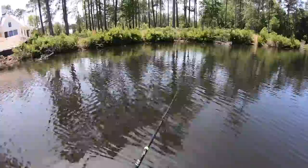I'm feeling a bite coming pretty soon. I don't think this thing is gonna take too long to get smoked. There's a few ways you can work this. Just the most straight up way is just a nice steady retrieve in. And you can also throw some other little twists in there. You can do a few little pops and stuff like that. That is pretty good for triggering bites.